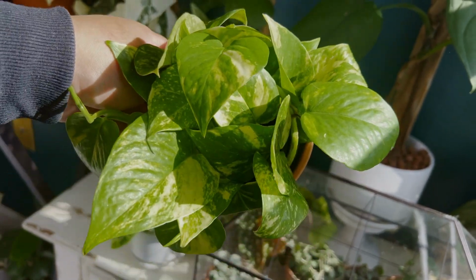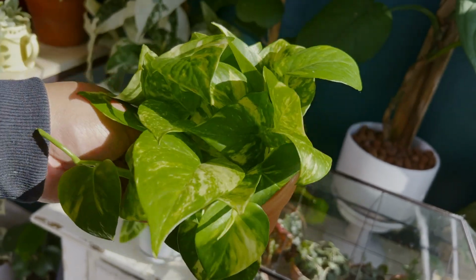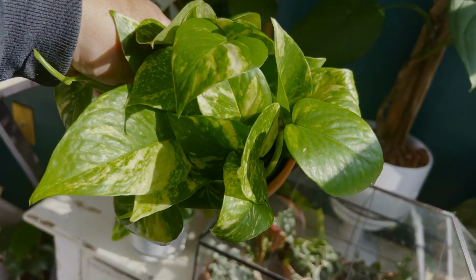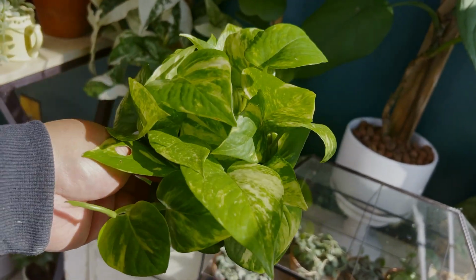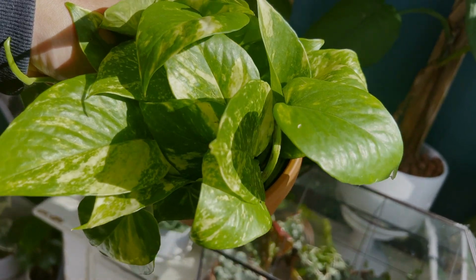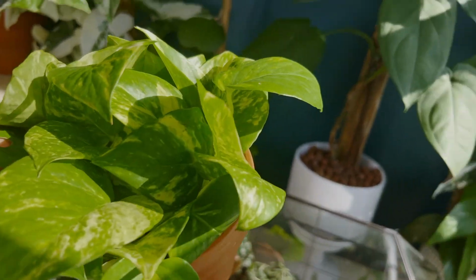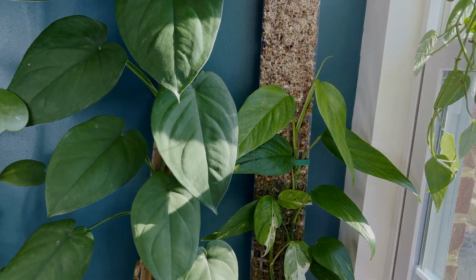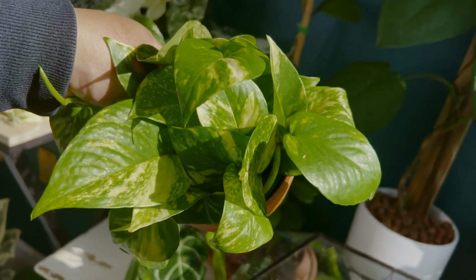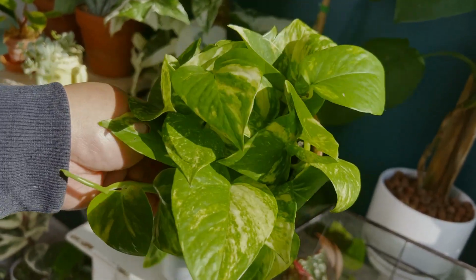I've also tried growing this on a pole or a plank. Didn't really work out, so I just repotted this in a 4-inch pot and see what happens from here. Eventually, I might try again repotting it and giving it a pole, which probably would do a lot better than the Epipremnum pinnatum Orea over there, and just have this one on a pole instead. We will see, but I do like this plant. Golden pothos, can never go wrong with it.